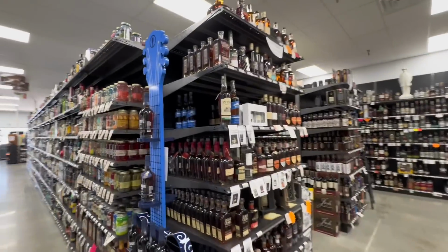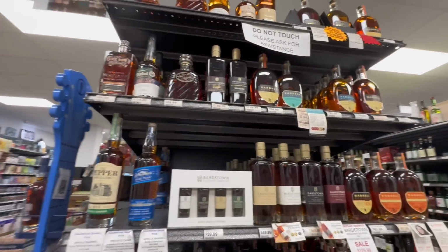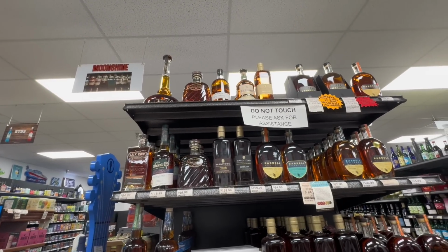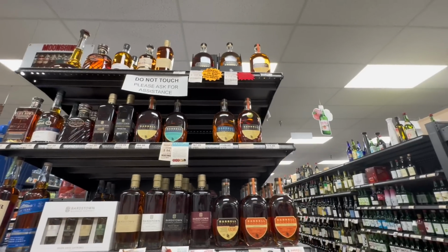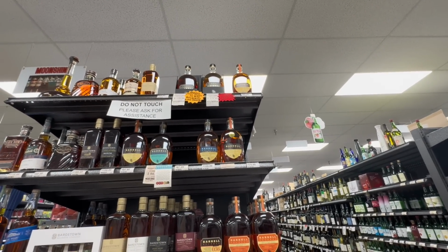All right, so we found the bourbon section. Some pretty cool picks here. We'll start from the top. Major Zero's favorite. We got the Willett Pot Still. James E. Pepper is amazing. Not sure what batch that is, but that's amazing. We got some barrels up there. Really good prices on all of these guys.